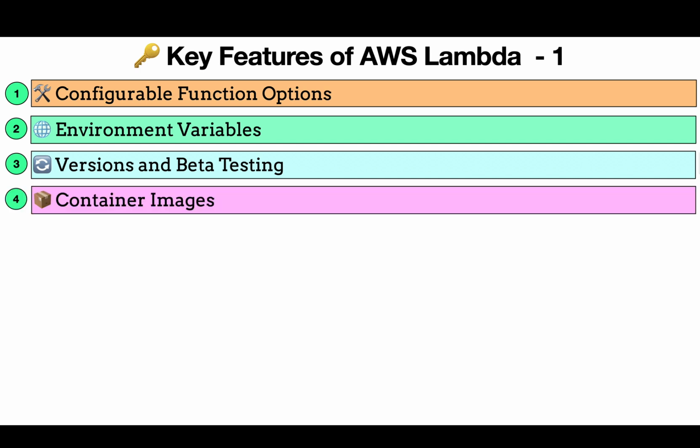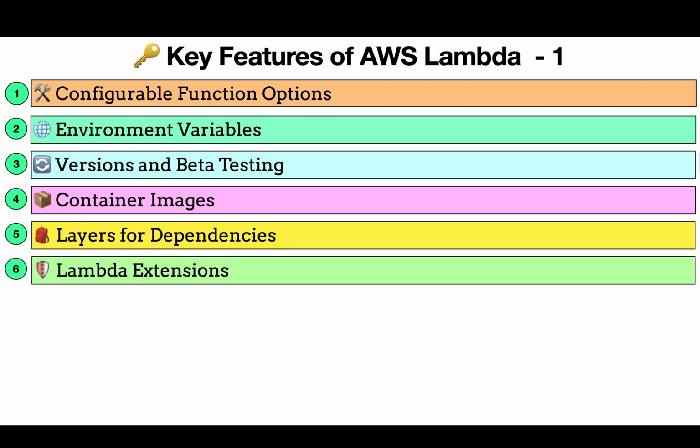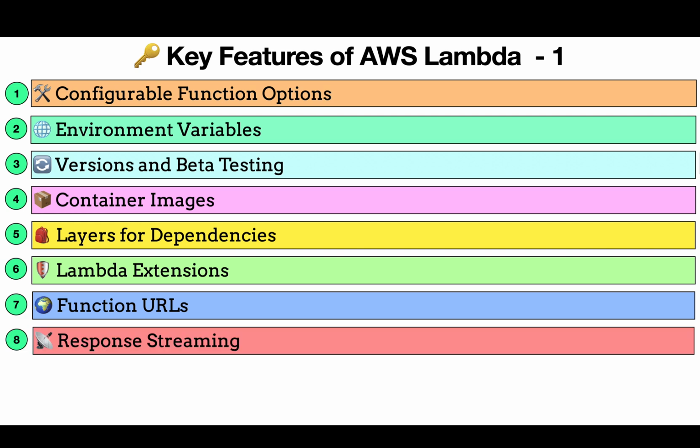4. Container images. Create Lambda functions with container images, using AWS provided base images or your own, to leverage existing container tooling or deploy large dependencies. 5. Layers for dependencies. Package libraries and other dependencies into layers to minimize deployment package size, speeding up the deployment process. 6. Lambda extensions. Integrate additional monitoring, observability, security, and governance tools directly into your Lambda functions. 7. Function URLs. Assign dedicated HTTPS endpoints to your Lambda functions, simplifying direct access via web browsers or HTTP clients.